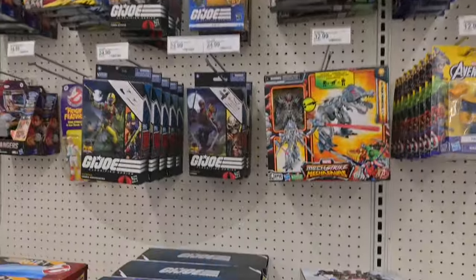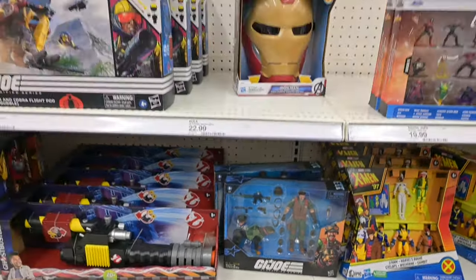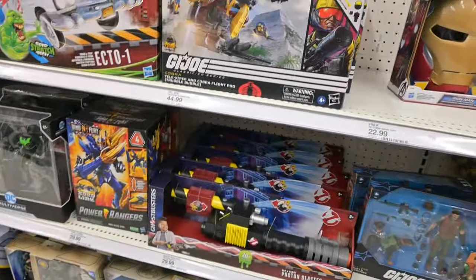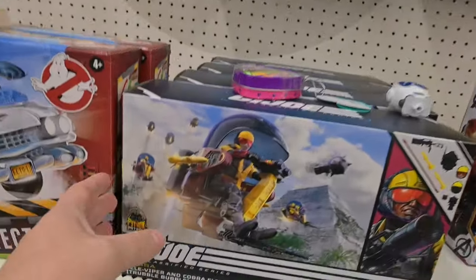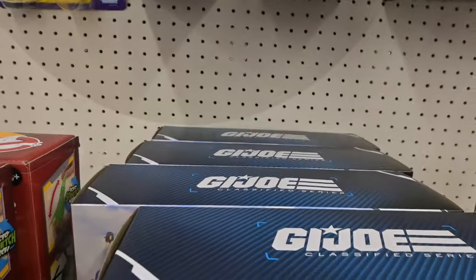What else we got? Oh, I still got some G.I. Joes over here. Mutt Junkyard, and the Proton Wand. And Trouble Bubble. What the hell is this? Get this out of here. Trash Bubble.